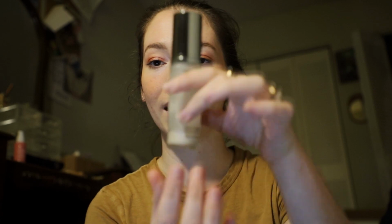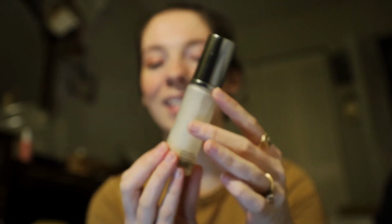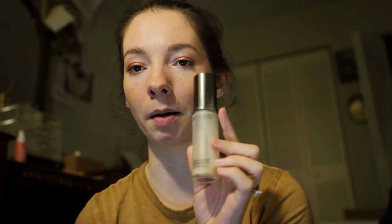Moving on into makeup, I had so many things come into my life in the last couple of months, so many makeup products, and I just fell in love over and over and over again. And these are some of the things that I've been loving in the makeup world. This one is almost out. This is the Juice Beauty Phytopigments Illuminating Primer. I love the way that my makeup sits on top of this. I love how dewy it makes my skin.